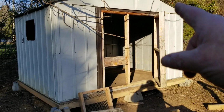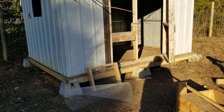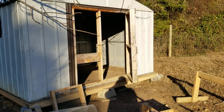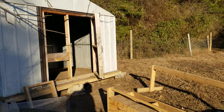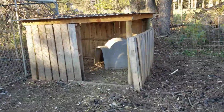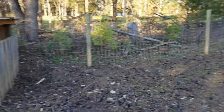This was the door, and I had a gate here at the bottom that would flip open, so the chickens could go in and out there at the bottom, and I could latch it up at night. The door would shut and it would latch. But since I'm not using it for chickens anymore, I got the igloo doghouse in there. It's pretty much for the pig. The geese, they just go wherever they want.